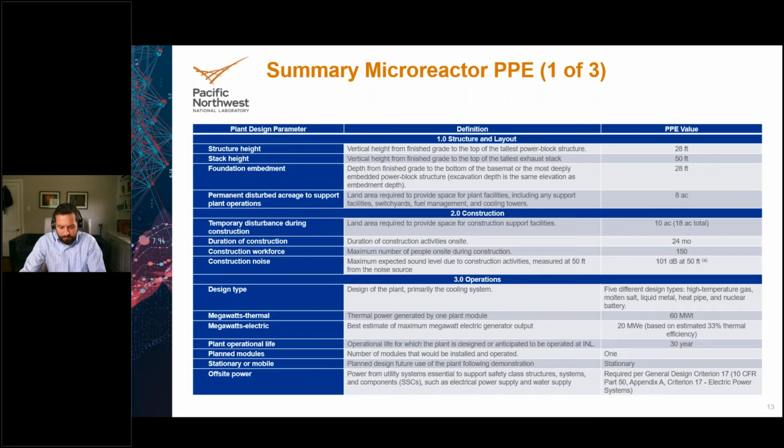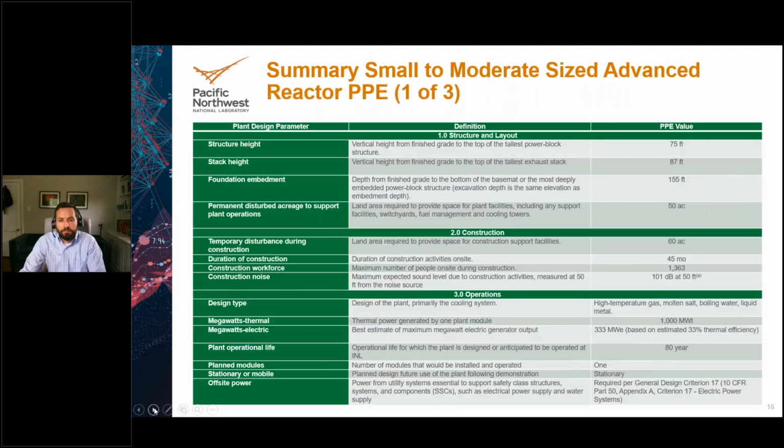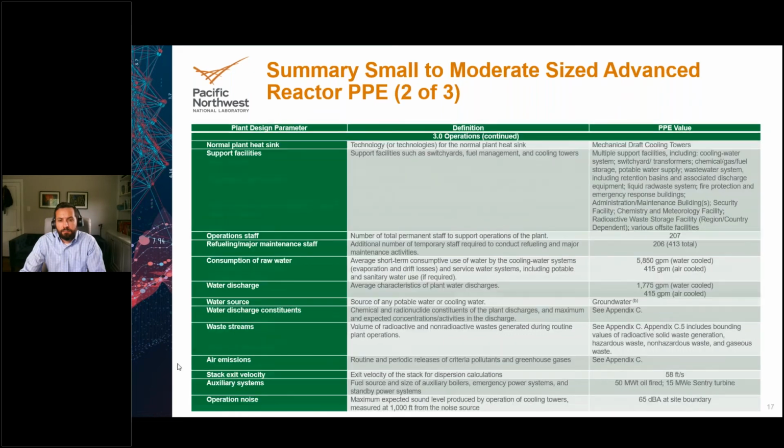Also, for operations, we assume these plants would be very highly automated and would approximate natural gas combined cycle highly automated plants, and much larger gas plants use very few staff. And so a bounding value of 25 to 50 staff is an operations threshold value that we used as a bounding value for operations. Any larger plants, any array style plants, similar to what was analyzed for Clinch River, would start to more closely approximate our experience with large light water reactors, as there would be many ancillary systems that would be required. And so the construction and operations staffing would scale up accordingly.